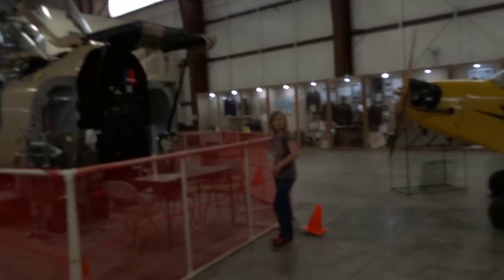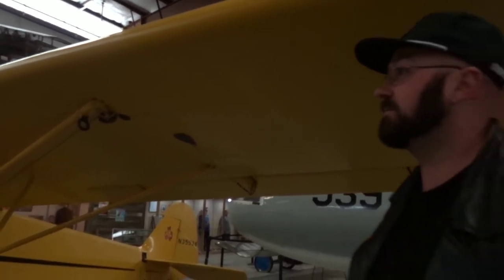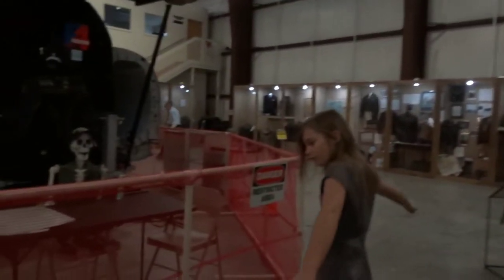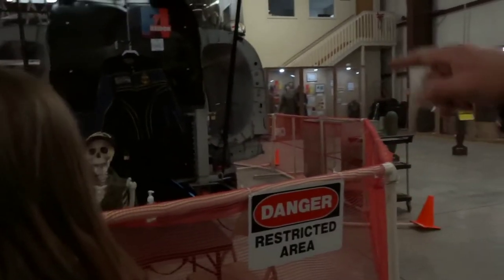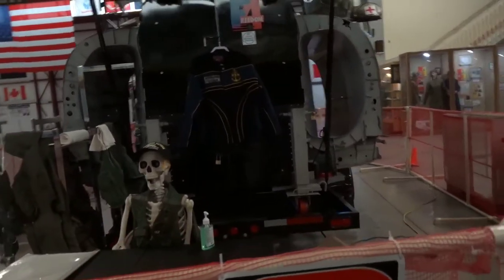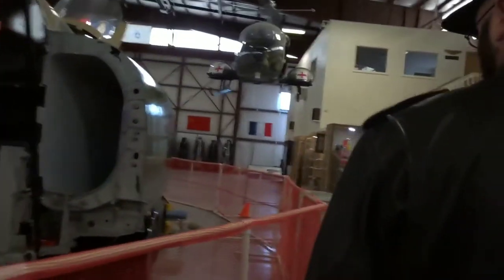That person's been waiting there a long time. See, this one's got a skin over the wings, too. That's what happens if you go into the restricted area. So don't go into the restricted area.